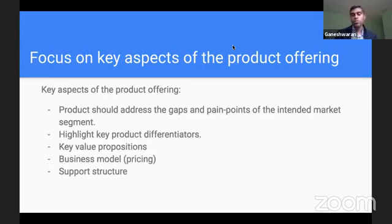And of course, the business model, which touches the pricing, and the support structure that comes with the product. These are all the areas where you will be focusing.